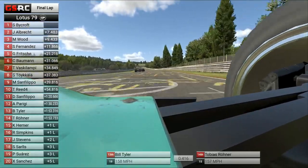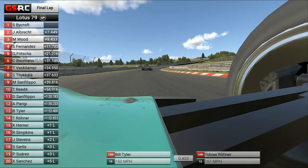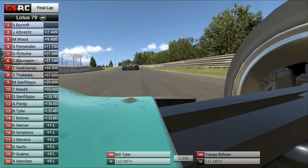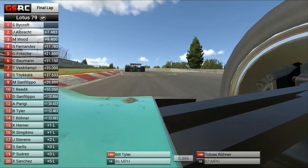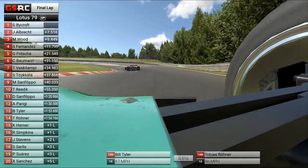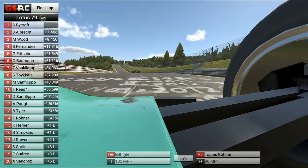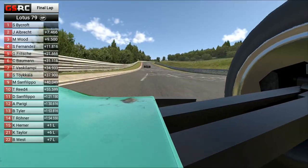And now we're going back to that Stefan, the Beloff S, as you say, Joe. There's a bit of a gap between the two now, but last lap coming up for these guys. So Tobias is going to have to do it in the early part of the lap and get a gap. Otherwise, Bill's going to get this. Yeah, and he's actually not looking very close. And Bill is pushing. Look at that.